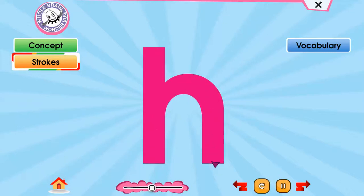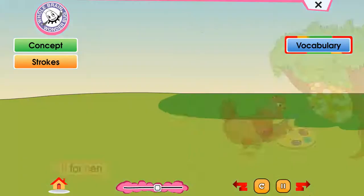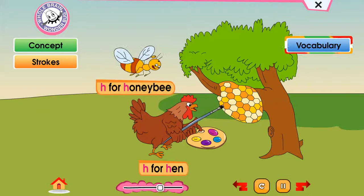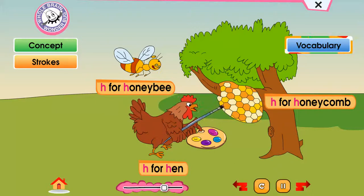H. H for horse. H for hen. H for honeybee. H for honeycomb.